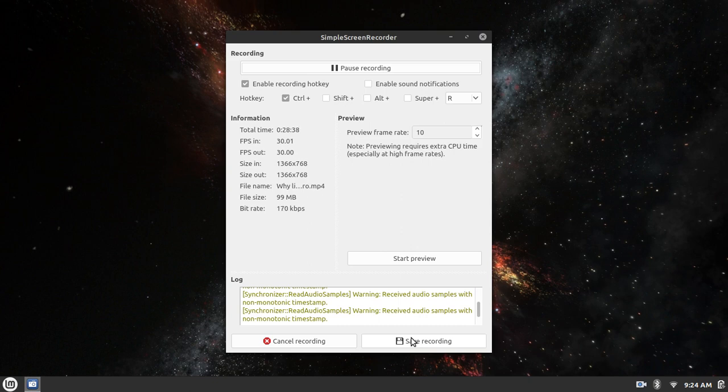So this has basically just been a rant on why I use Linux Mint and why I prefer to use Cinnamon above all other desktop environments.